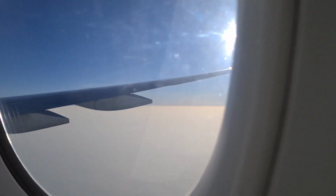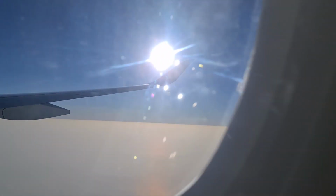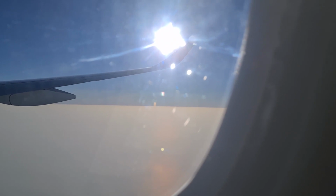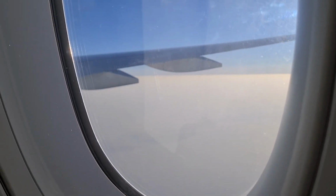Soon it was time for descent into Doha. At the time of this shot, we were 29 minutes out, which means that we had already started our initial descent. Now sit back, relax, and enjoy the beautiful approach into Doha, accompanied by an amazing sunset.